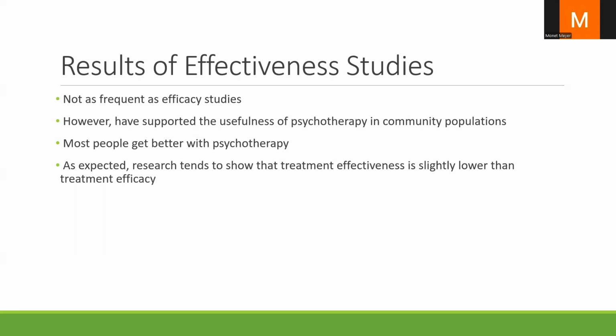As we would expect, the research tends to show that treatment effectiveness is slightly lower than treatment efficacy. This is what we would expect because it's the real world, so we have a lot of factors that are out of our control. The psychotherapy probably is not being delivered in a totally standardized way. We might have clients skipping appointments, no-showing, or dropping out early. So it's really cool that it still shows that even in the real world, psychotherapy works.